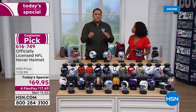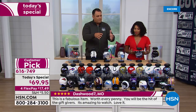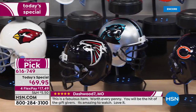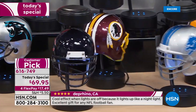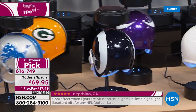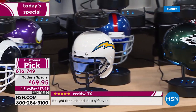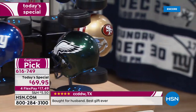I love reading the reviews on this, because we've had these last year and I've never seen them all out at once, which is great. And you get to see how we pan through every single team, every detail, every helmet. Everything is officially licensed by the NFL. So if you were to expand these to a real size helmet, you could put these on, and it's exactly what they wear in the game. To me, it's the design and the authenticity of each and every helmet, the way it shines, the LED that shines underneath the helmet in the evening time.